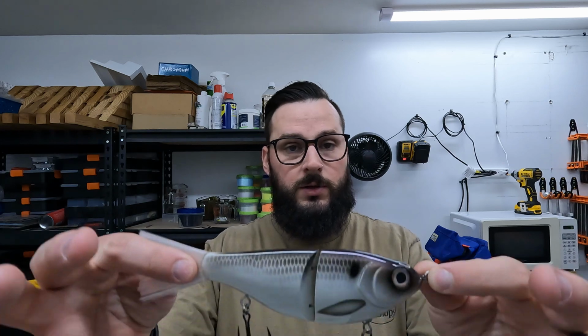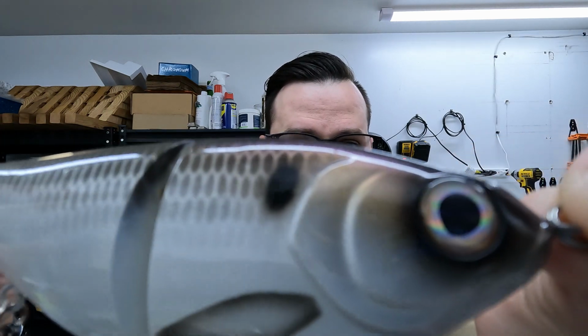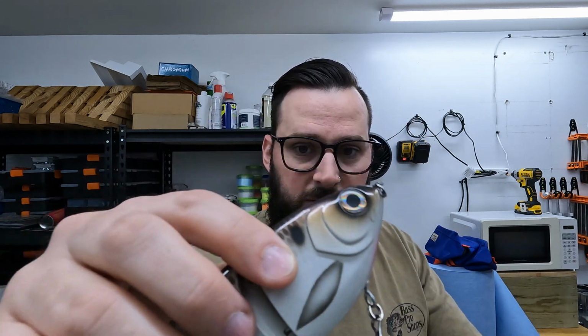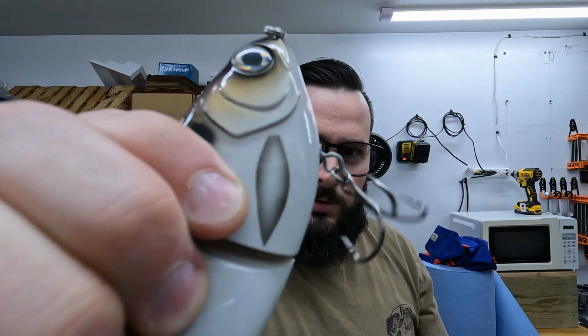I picked up this bait last year. Look at the paint job on that. Okay, it's a little dusty. It's been hanging up in my shop here. I have it hanging up kind of like a decoration right now because I'm not fishing. But excellent looking, loud, great looking glide bait. And I picked it up, I want to say it was $20 or $25 to get that one last year.